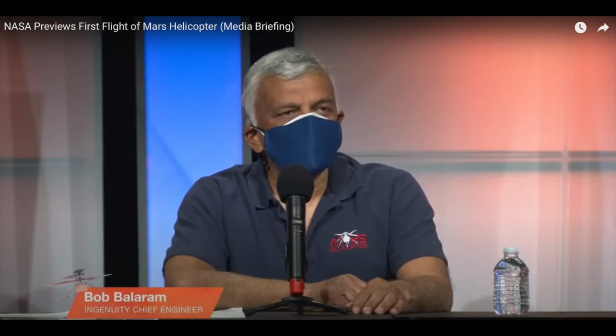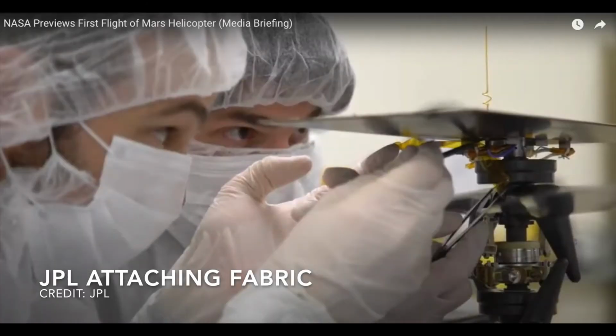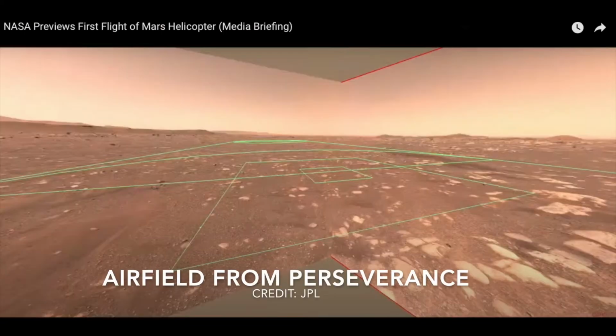Bob Ballaram, Chief Ingenuity Engineer, stated that a small piece of the fabric used on the Wright brothers' first airplane was attached to Ingenuity. The fabric was about the size of a postage stamp. The fabric became public because the Wright brothers auctioned it off to fund their other airplane projects.